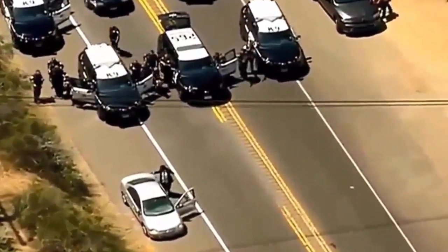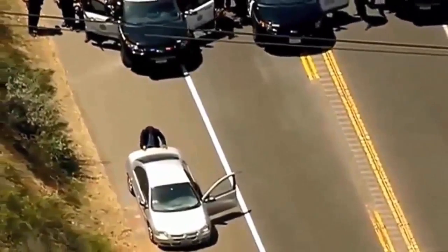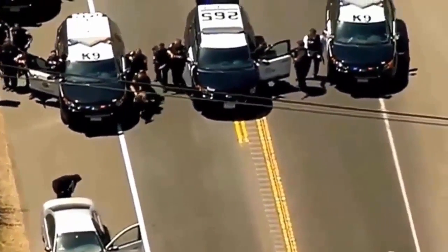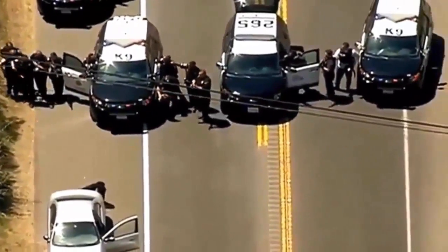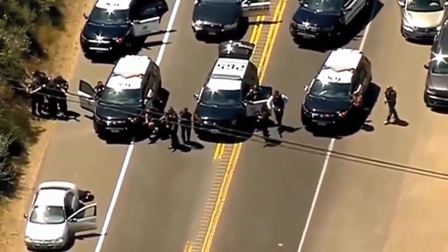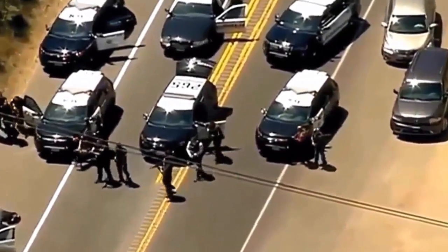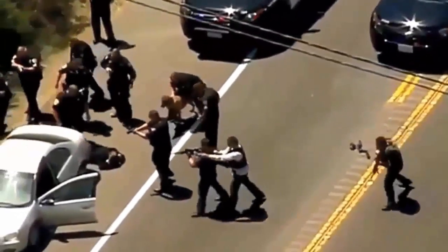But it looks like this guy does have his hands up and is backing up. Hands are on the top of the trunk right there. Okay, now he's lying down on the ground. Kind of surprising to see how close he is to the vehicle, because like you said, Jen, often they get him away from the vehicle, but that guy is doing what they're asking, which is lying on the ground, hands behind his head. And now officers will slowly approach. Look how many there are. There's at least a dozen of them swarming in.